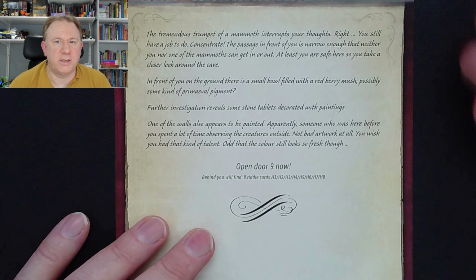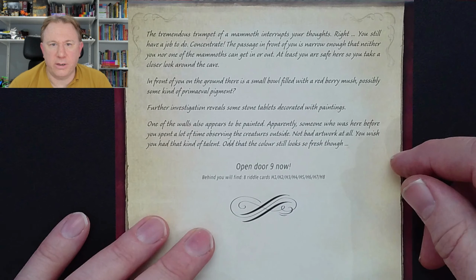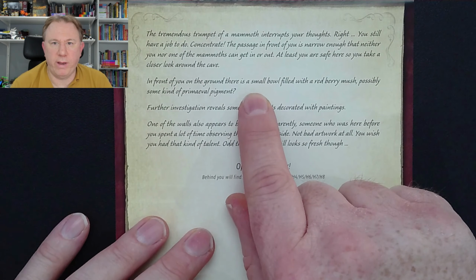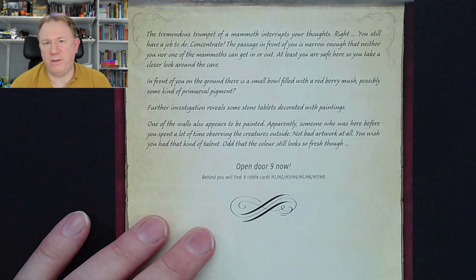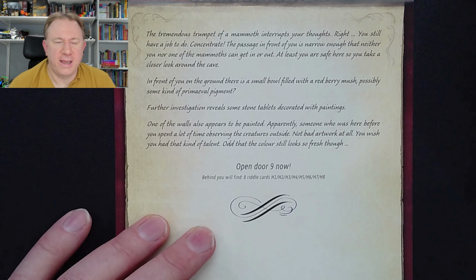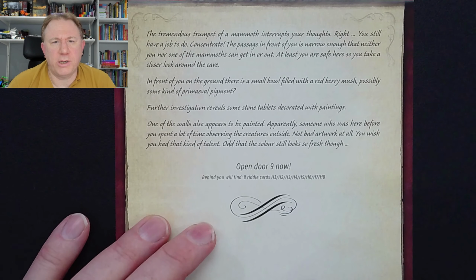I've already read this, I should say. At least you're safe inside the cave because they can't get in. In front of you on the ground, there is a small bowl filled with a red berry mush, possibly some kind of primeval pigment. Further investigation reveals stone tablets decorated with paintings. One of the walls also appears to be painted. Apparently, someone who was here before spent a lot of time observing the creatures outside. Not bad artwork at all. You wish you had that kind of talent. I feel that's some kind of burn from the calendar writer. Anyway, odd that the colours still look so fresh, though.